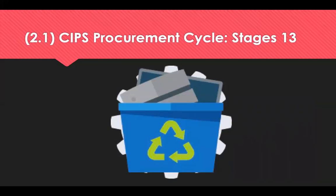So have a think about at least five suppliers your organisation works with. Plot them onto a Kraljic matrix and then determine whether the relationship with that supplier needs to be strategic.